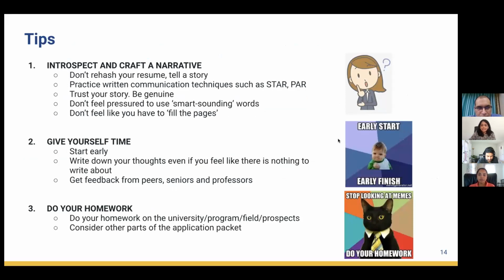Okay, and then the last slide is just tips. This is just reiterating what Dr. Dalvi and I have been saying for the last 40 minutes or so. I would break it out into 3 sections. First is introspect. You probably have not done it before, so it could be awkward in the beginning. You might not even know what to think, but just start thinking about yourself, craft a narrative.